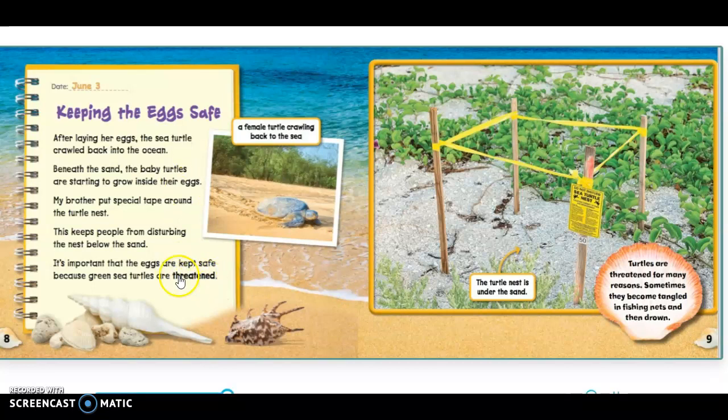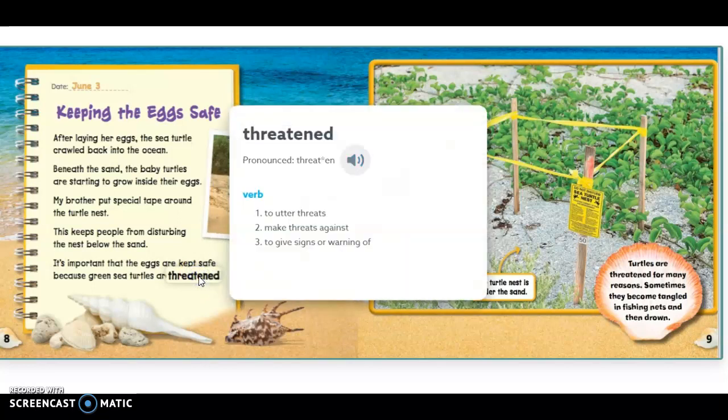We have a bold word. Remember, when words are in bold, that's also a text feature? That means it's an important word. It could be a new word, a vocabulary word. And these words, we can usually find the meaning or the definition in the back of the book in the glossary. But on Epic, we can click it. Threatened makes threats against, that they're in danger, that people are maybe hurting them.